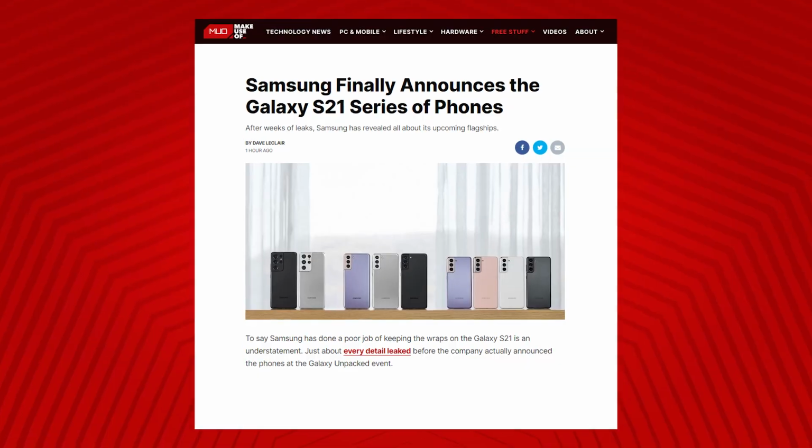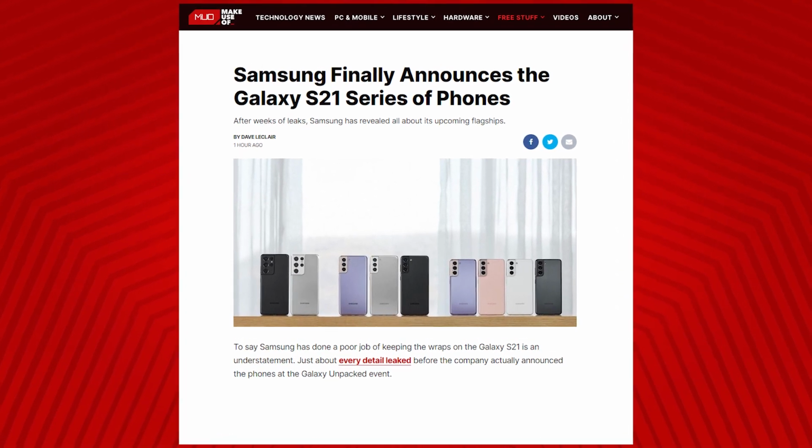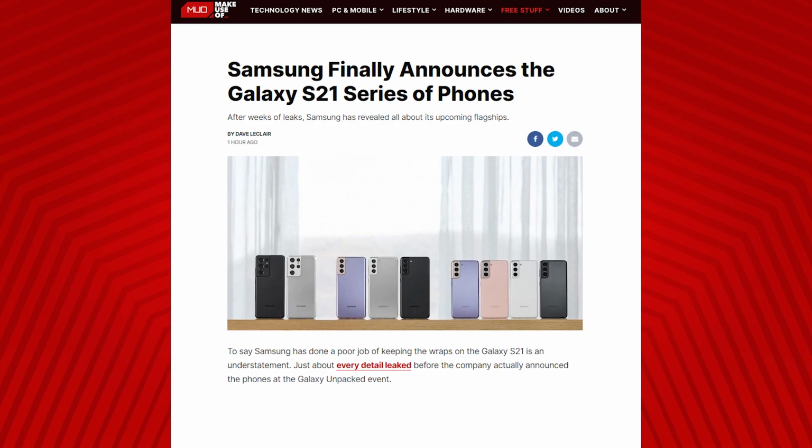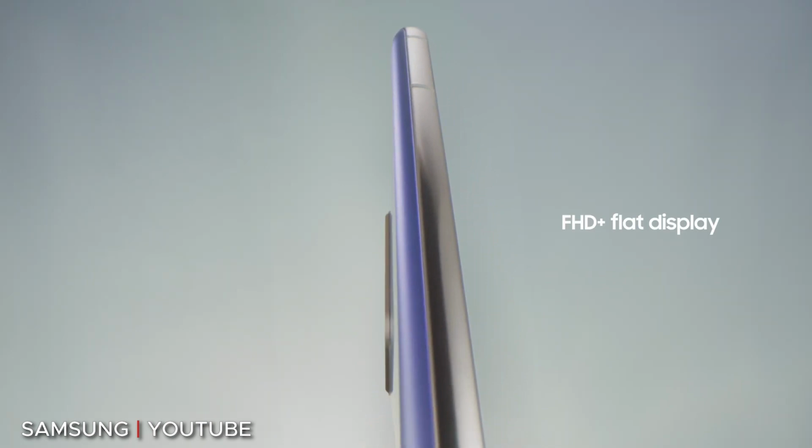This phone does everything. As you might expect, all three phones feature 5G connectivity across all the major bands, so you'll get all that speed that you want, but we kind of expected that from a flagship in 2021, and that's not really the exciting part. So let's get into what the S21 does that is exciting, which is a lot. First thing that's really cool is the screen.